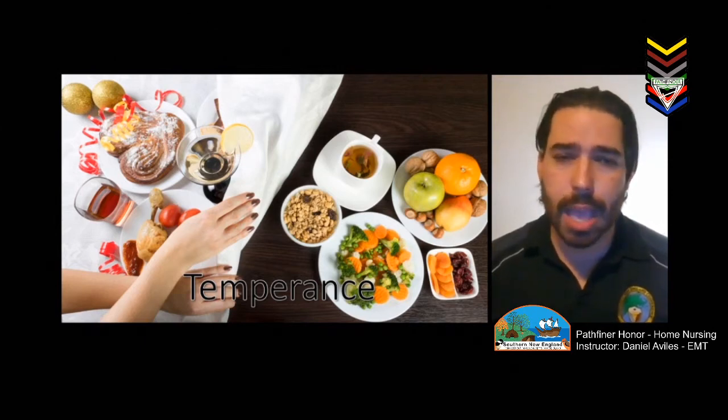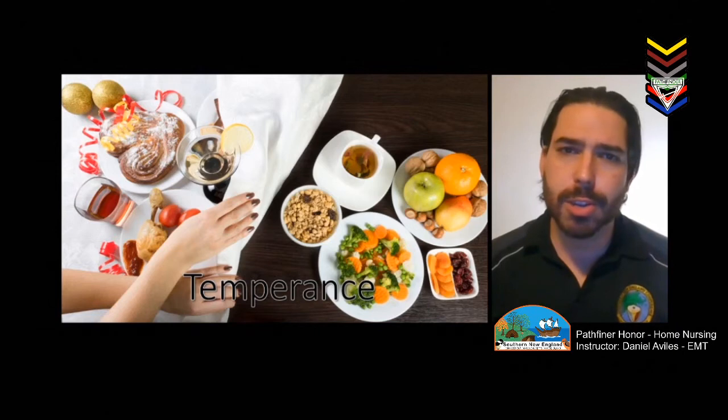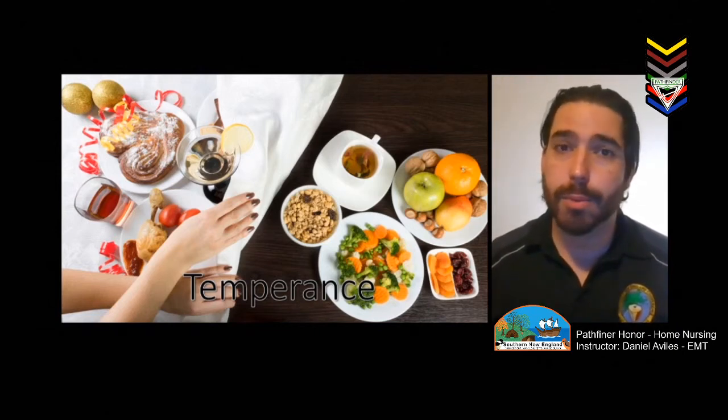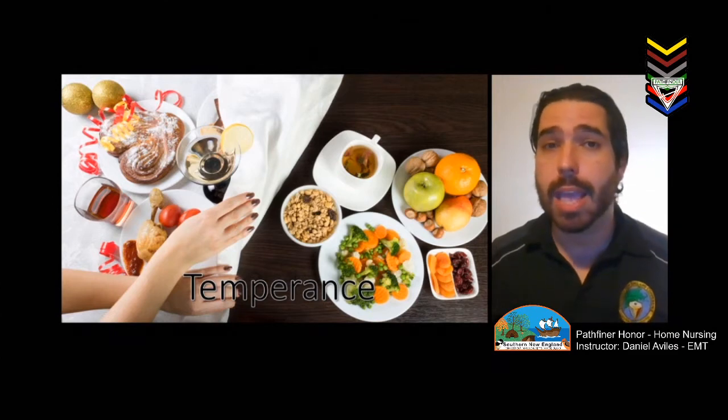You should have something healthy, and you should display temperance. You should display good judgment of what you should eat, when you should eat, and give your body breaks in between meals so that the food may be digested.